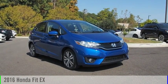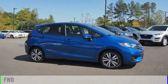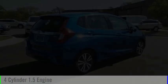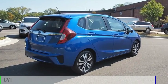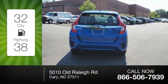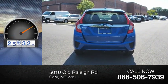Test drive the 2016 Fit. This vehicle is powered by a front-wheel drive, four-cylinder, 1.5-liter engine, and comes with a continuously variable transmission. Great fuel efficiency saves you money by requiring fewer trips to the gas station. This vehicle has less than 30,000 miles.